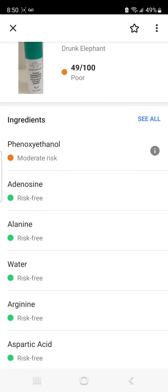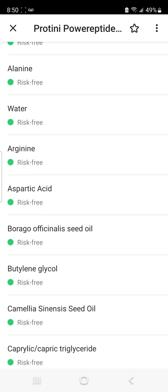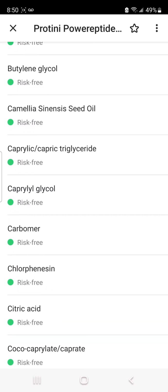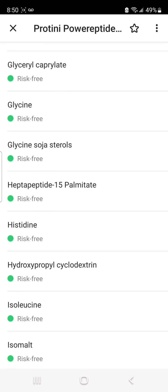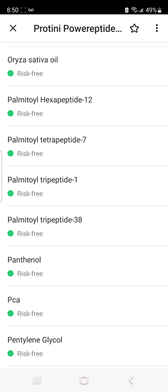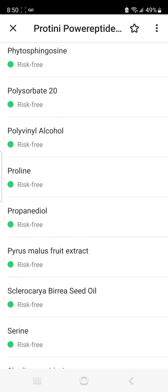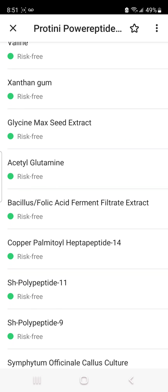And then everything else, so adenosine, I don't know what that is. Alanine, all these are risk-free. Arginine, aspartic acid. So I mean, yeah, it looks like it's all right for you, really, unless you have allergies, like severe allergies, right? Because it did say that it was an allergen. There is a lot of things in here that is risk-free. That is honestly fantastic, even though it says it is a 49 out of 100.